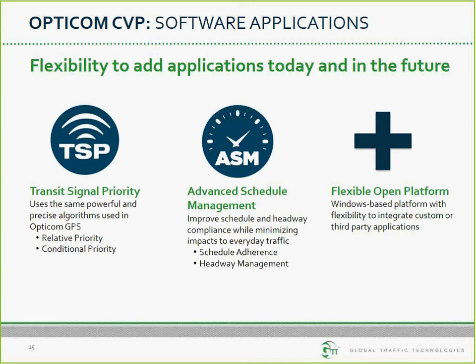So as we transition now to looking at software, I think this is one of the biggest advantages in terms of strategic shifts for GTT in positioning ourselves to better serve customers today and in the future. And that's really this transition into more of a software application mindset. With the first release of the Opticom Connected Vehicle Platform, we will have two main software applications developed by GTT. That's the Transit Signal Priority application, which gives you the benefits of things like relative priority and conditional priority, with the end goal of ultimately moving your buses faster and more quickly throughout a city.